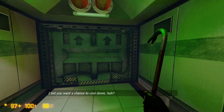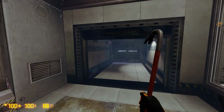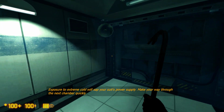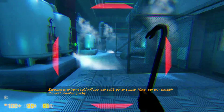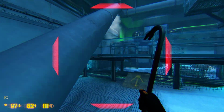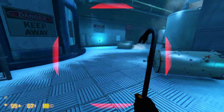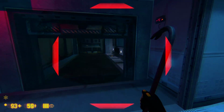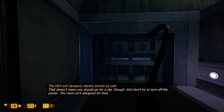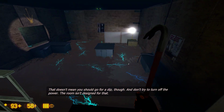I bet you want a chance to cool down, huh? Exposure to extreme cold will sap your suit's power supply. Make your way through the next chamber quickly. The HEV suit dampens electric shocks as well. That doesn't mean you should go for a dip, though. And don't try to turn off the power, the room isn't designed for that.